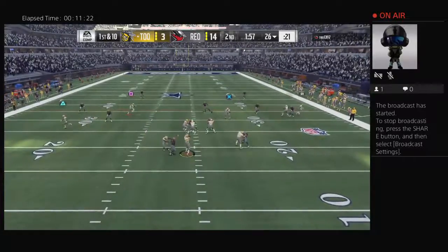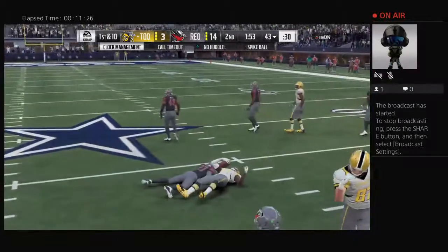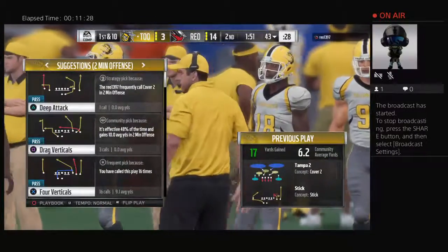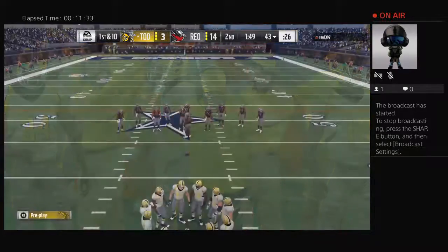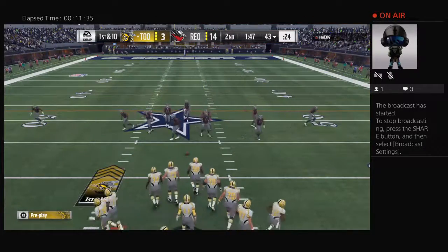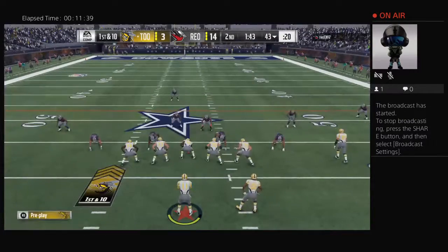On 1st and 10, Smith. Got a man open. That's Devontae Parker complete. And give him 17 yards that time as that'll move the chains. I know you're trying not to scoreboard watch, but you only got 3 points. You're kind of hoping that type of play there gives you some positive momentum going into the half.